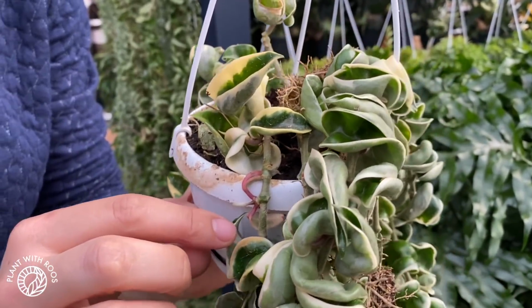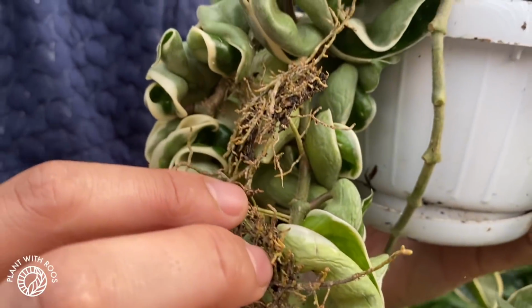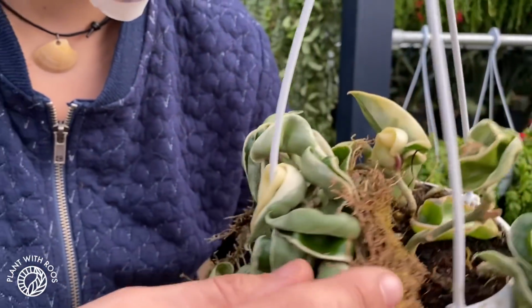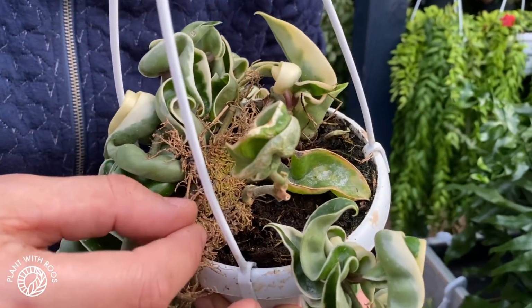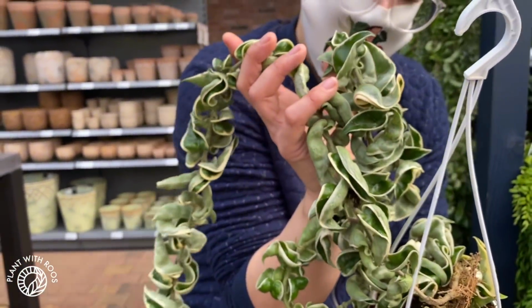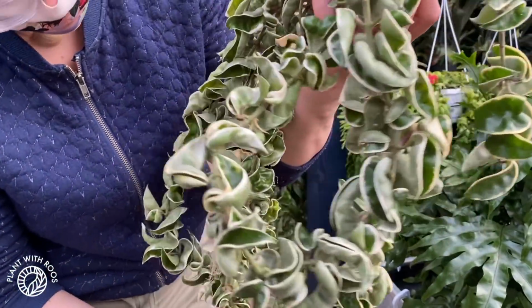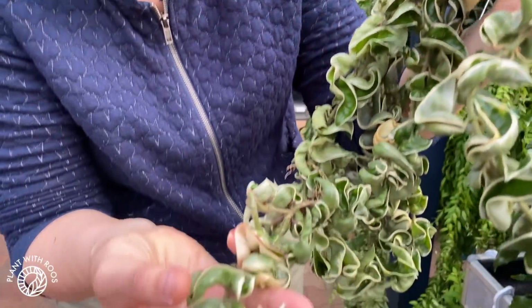So pretty. And there's a lot of aerial roots as well, because I think it was growing into the plastic a little bit, as you can see here as well. Because they arrive rolled up completely into plastic like this. So it was probably sitting against the side. Oh, it's so cool. Look at this.